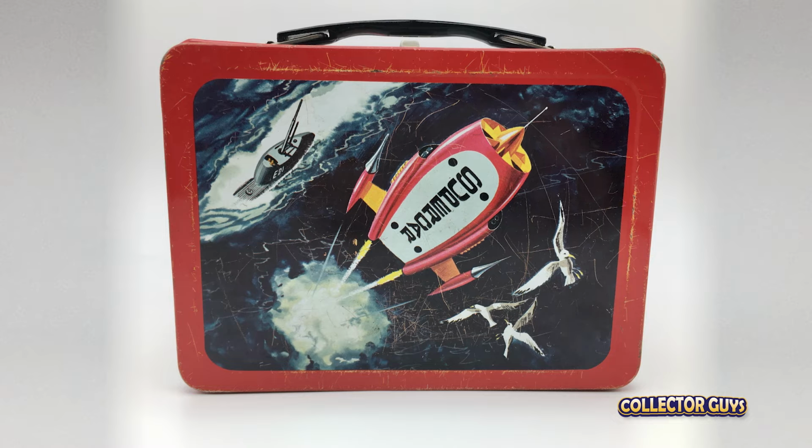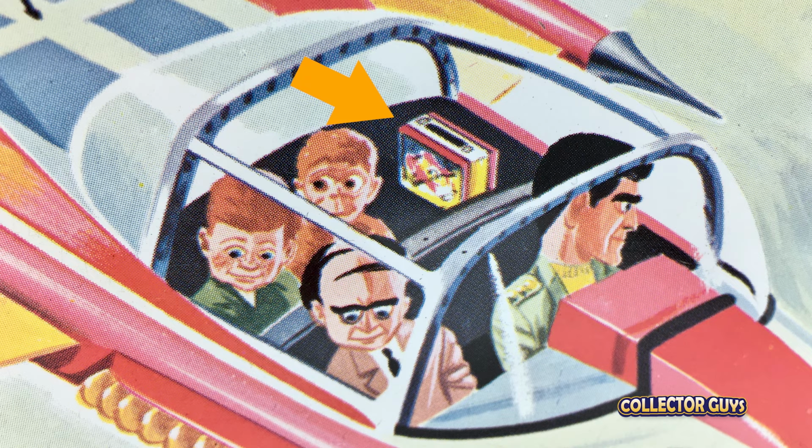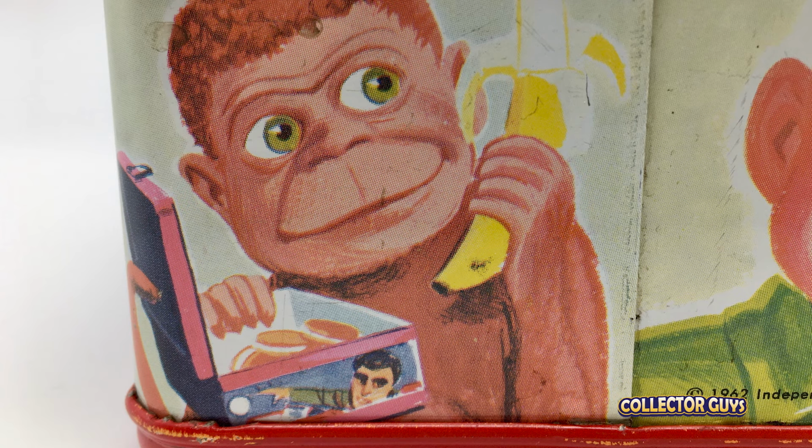And the thing that's really neat about this box is actually the box is on the box. If you look right there in the space car, you'll see this lunchbox. And actually on the side here, there is a character eating lunch in this lunchbox. So that's the only lunchbox I have where the lunchbox is on the lunchbox.